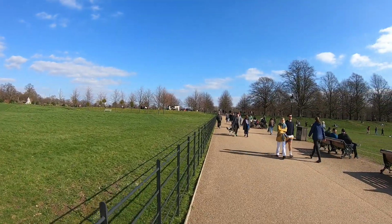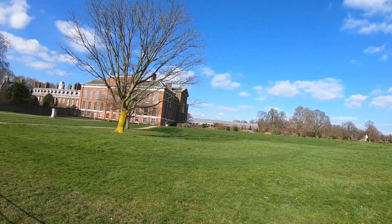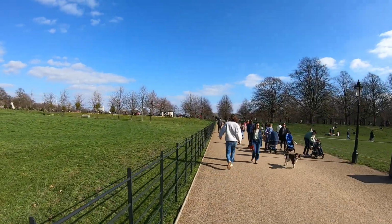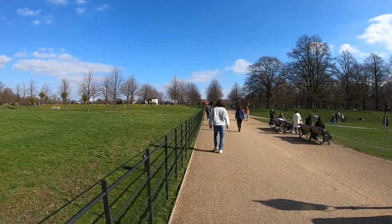But the difficulty is going to be finding a bench to sit down on, because as you can see it's very empty that way and very busy everywhere else. So we're going to hunt down this bench, have some lunch, and then we're going to explore this bit of Hyde Park a little bit more.